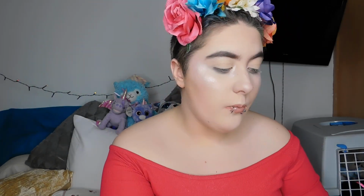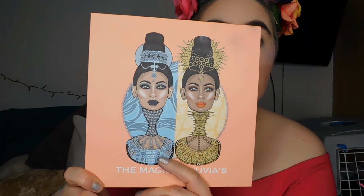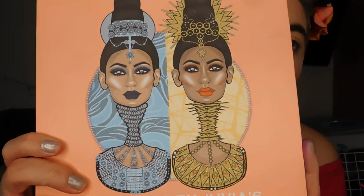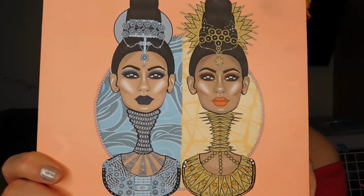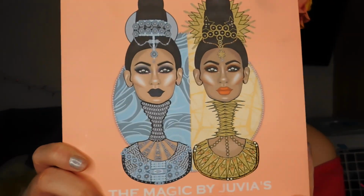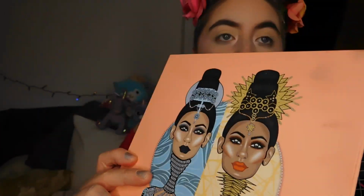So we are testing out the Juvia's Place Magic Palette today, and this is €34.77. Pretty good price for this ginormous palette. It is huge. I will show you guys the packaging right here. I really like the packaging off the bat. I think that it is really beautifully designed and very inspirational. It's gorgeous. The art that went into this, I can tell, is just so focused and amazing.